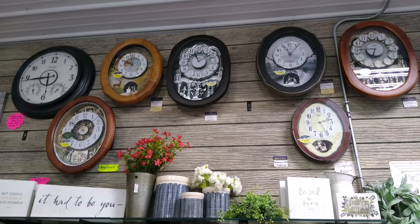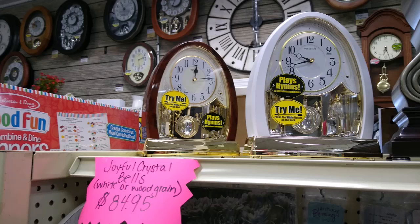Here's the real reason why I went into the store. I was looking for another rhythm clock. They carry these cheaper than you can order online. They're battery operated, so that is why the Amish have these. They play hymns. That's one of the choices in the music.